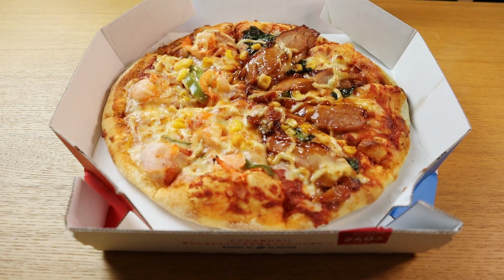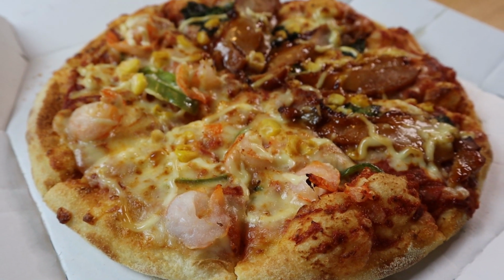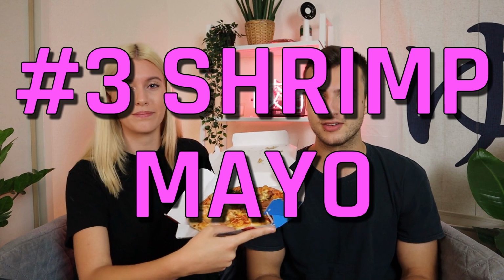Okay, here we have shrimp mayonnaise and teriyaki chicken, which that one doesn't look so bad. It doesn't really look like chicken though. It's just been cooked to oblivion, like bacon. I've never had a shrimp, I don't think. I think this is my first shrimp and it's on a pizza. It looks more like prawn than shrimp to me, but we'll go for the shrimp mayonnaise prawn.